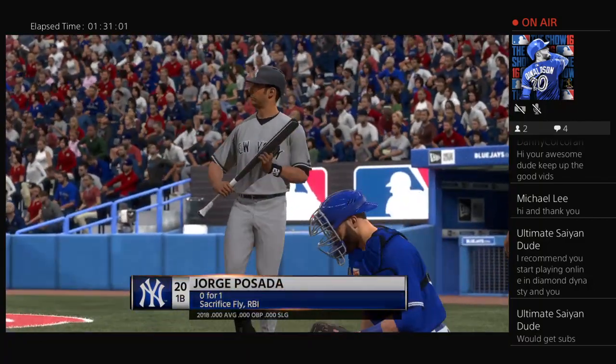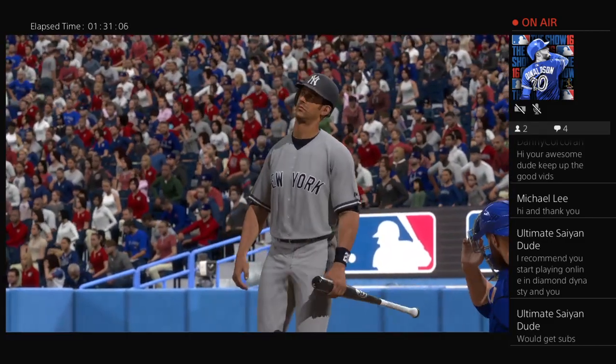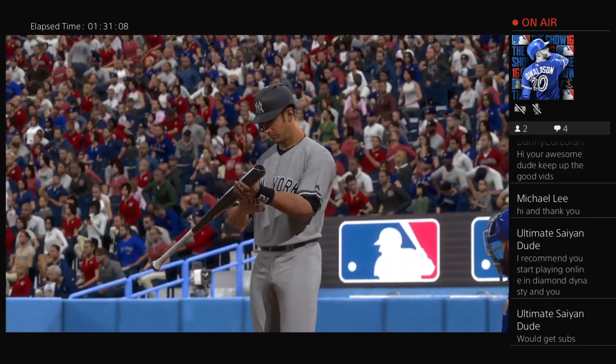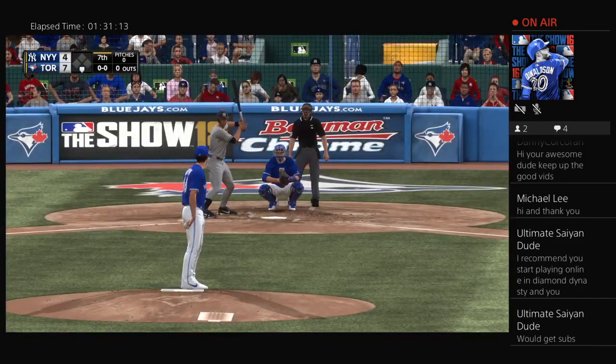Leading off the inning, Jorge Posada, and they'll need him to get something going here. Even though we're moving into the back end of this game, they're only down by a couple of runs. You know that old slogan, a bloop and a blast. They could certainly use that right now.